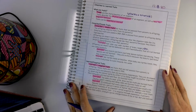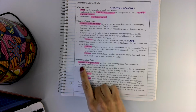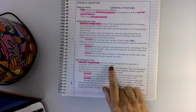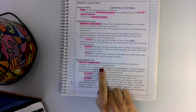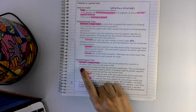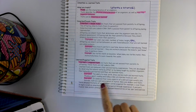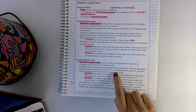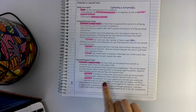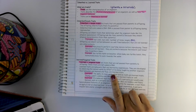All right, so today we are talking about learned behaviors or learned traits. Learned or acquired traits are traits that are not passed from parents to offspring. These traits are not coded in DNA. Learned traits are behaviors that are learned by experiences. They are developed by observing the natural world, by effort, or by being taught by another organism. Most behaviors are learned and thus are learned traits.